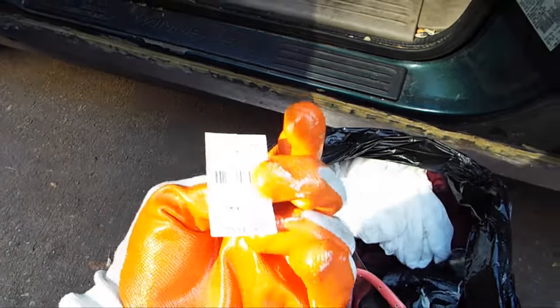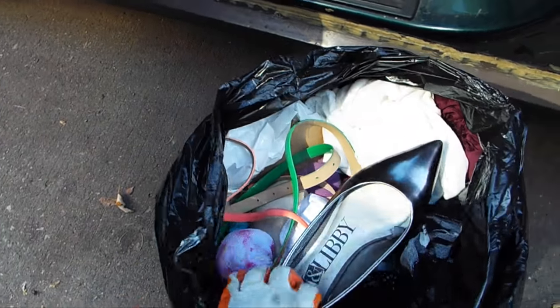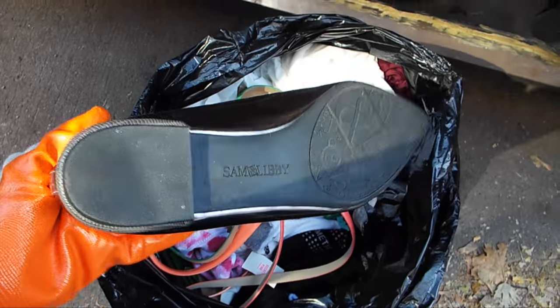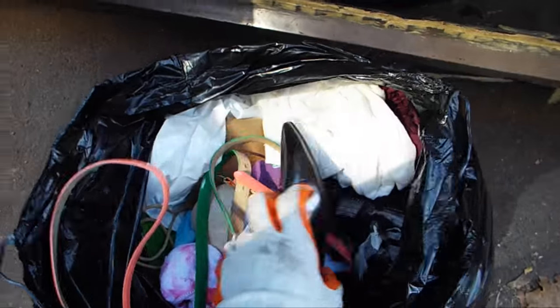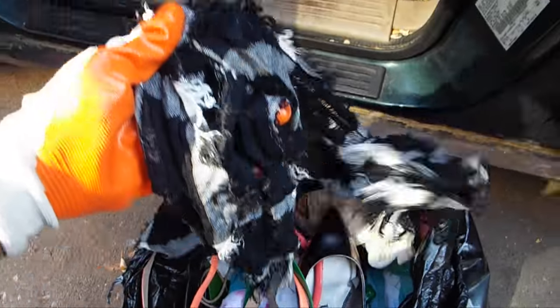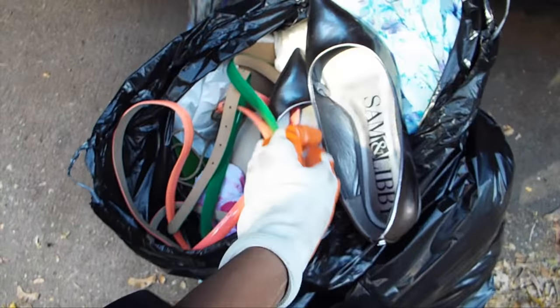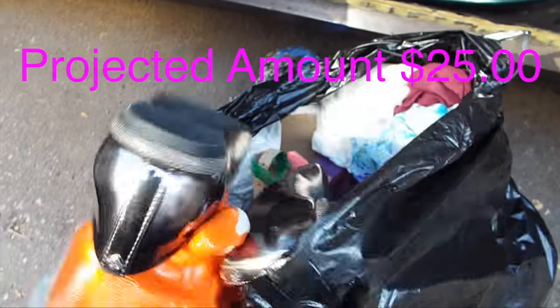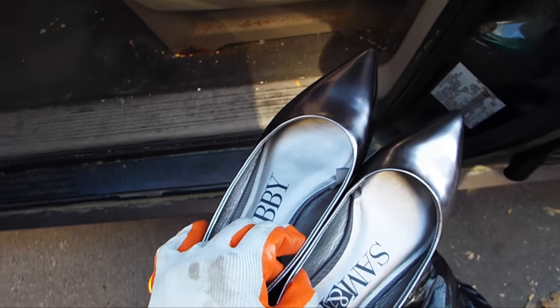And I have more stuff up in here, I guess from Victoria's Secret, that I am going to look at. Some Sam and Libby shoes. So much stuff. Look at this. Belts galore. Just a lot of different things up in here. More scarves here. Let's see, my camera is going to freaking die. Oh, here's the other Sam and Libby shoe right here. Don't know how much these things are worth, but I'm sure they are worth something. So I'm gonna keep those. Look at those. Awesome.